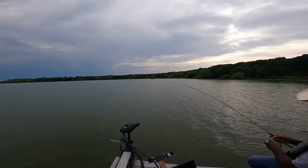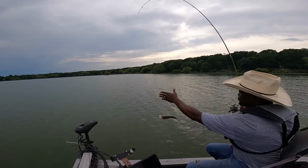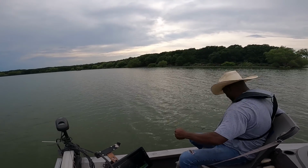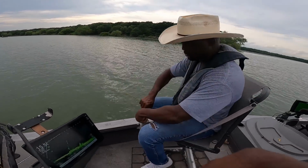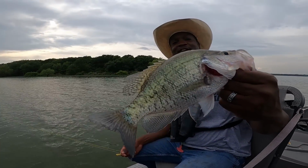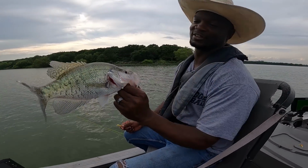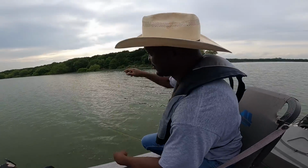Come on, D. You gonna land him? That's the important part. That's only fish number two. Carry the team then, D. Yeah, here we go. Carry the team. Fish number two. Crappie number two. Yeah. We need 8 more. We need 8 more before we can mess with your best friend.